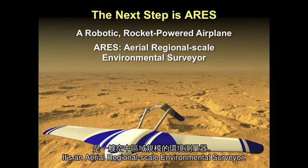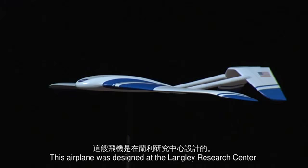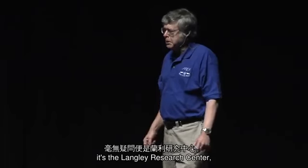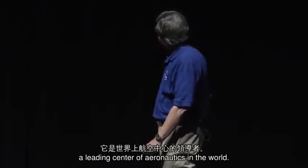It's Aerial Regional Scale Environmental Surveyor. There's a model of Ares here. This is a 20% scale model. This airplane was designed at the Langley Research Center. If any place in the world can build an airplane to fly on Mars, it's the Langley Research Center. For almost 100 years, a leading center of aeronautics in the world.